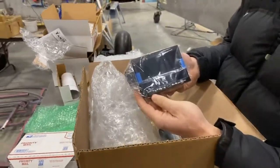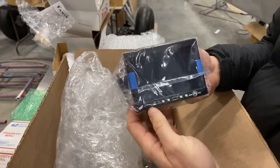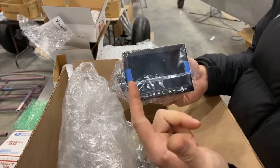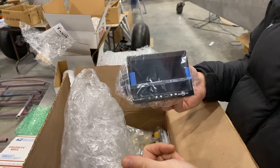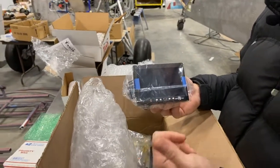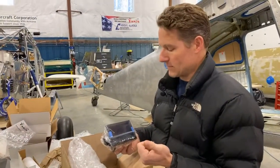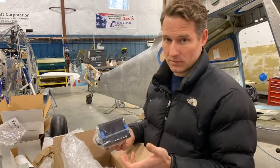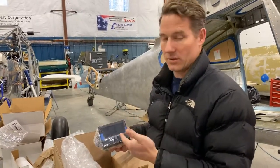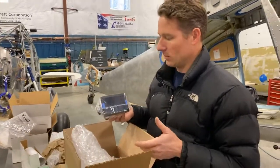This is an EDM 900. It's going to have full engine analyzing displayed. It'll have 6 probe EGT, 6 probe CHT, outside air temperature, fuel flow, RPM, manifold pressure, oil temperature, oil pressure, carb temperature, fuel quantity. SICE is setting up some fuel sending units that will go in the tank, so this will actually tell you how much fuel you have on board the airplane, and so much more.